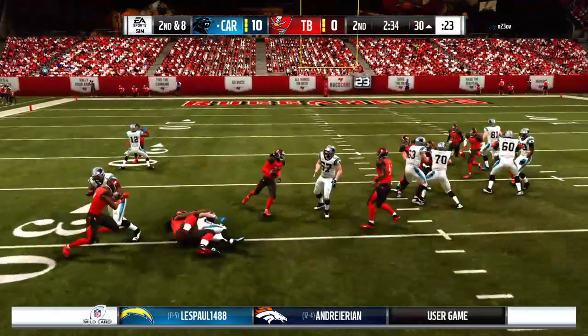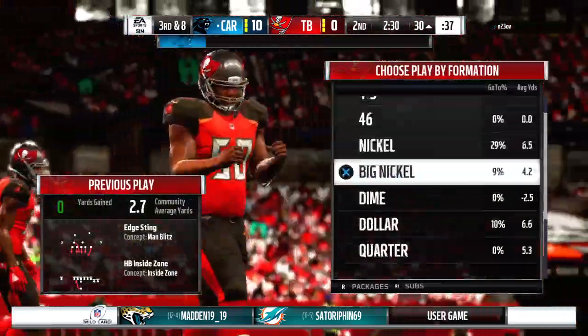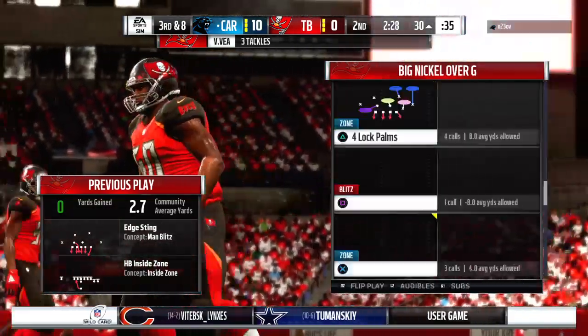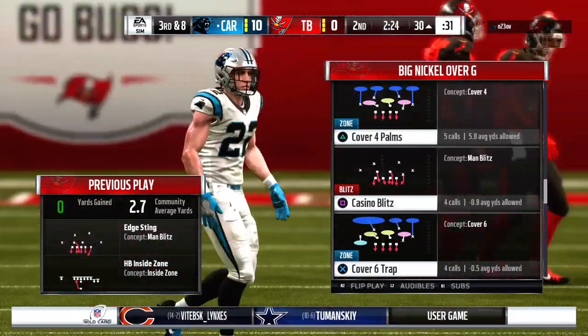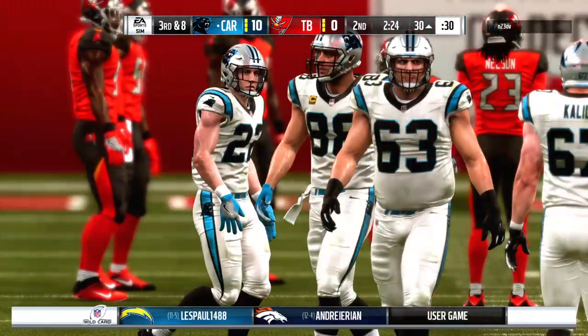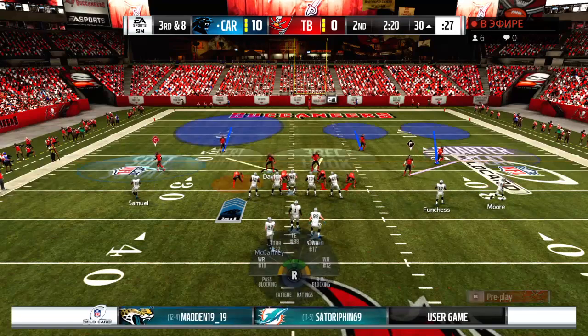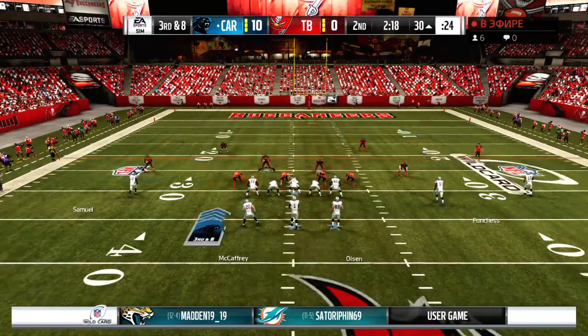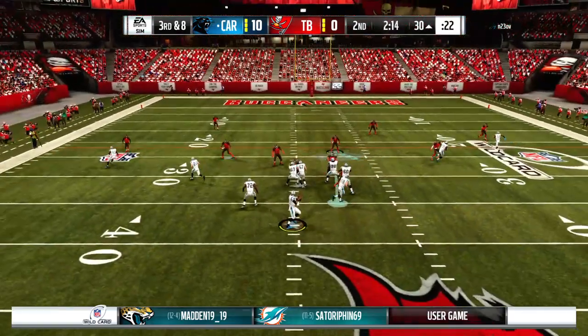Newton going to hand it off to McCaffrey. And this has been a recurring theme tonight for sure. Nowhere to run. Back to the line of scrimmage, that's all. What an advantage having an elite guy in the middle of the defensive line, because not only does he take up the space and let the linebackers run free, but he can also make plays himself, as we just saw there. They don't need to run another play here before the 2-minute warning. Let's see if they do it anyway.